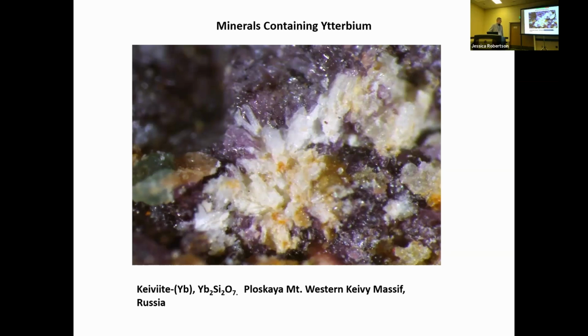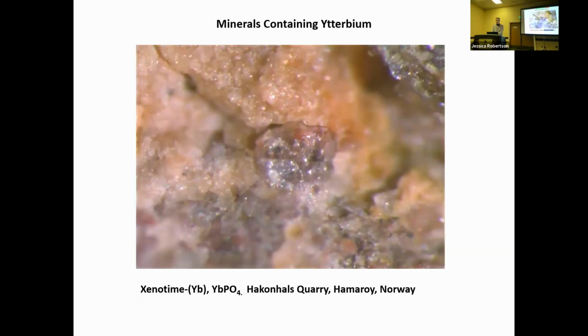This is from Mount Ploskaya in Russia. The purple is again yttrium fluoride. You see that deep purple with these rare earth element minerals. That's a really abundant yttrium fluoride. Xenotime-Yb. This is just a ytterbium phosphate. This is one of the other ones from Norway. Not really exciting, but pretty rare in crystals.